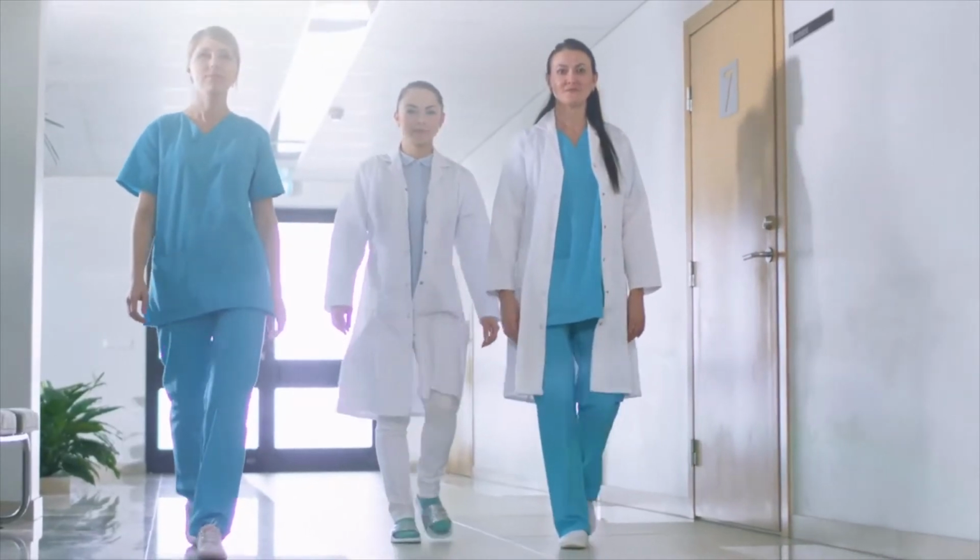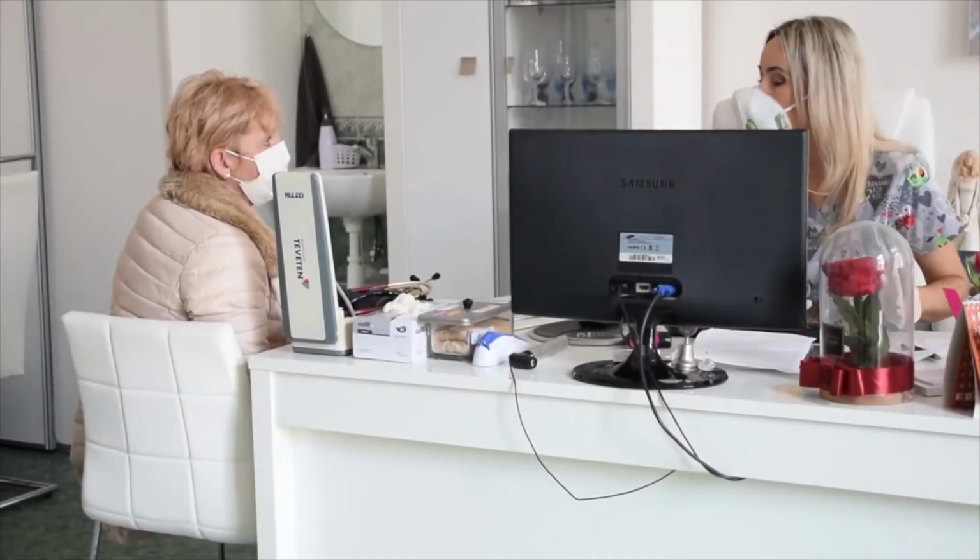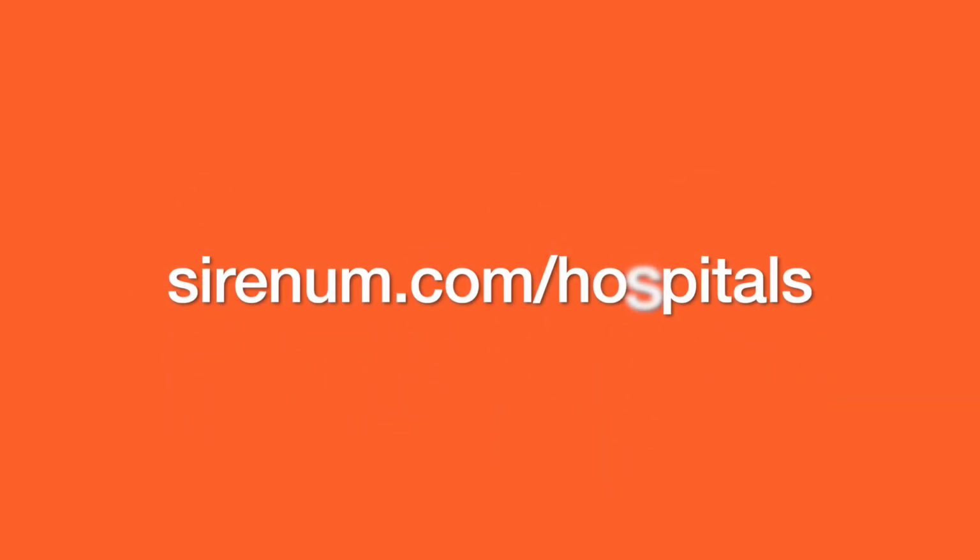Sirenum for Hospital Staff Management makes it easy for hospitals and care homes to manage their entire workforce across multiple disciplines.